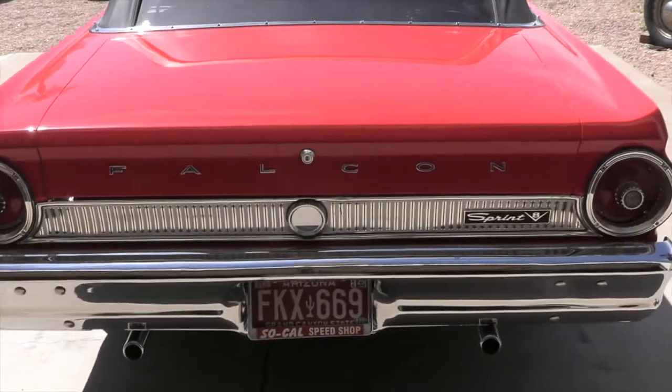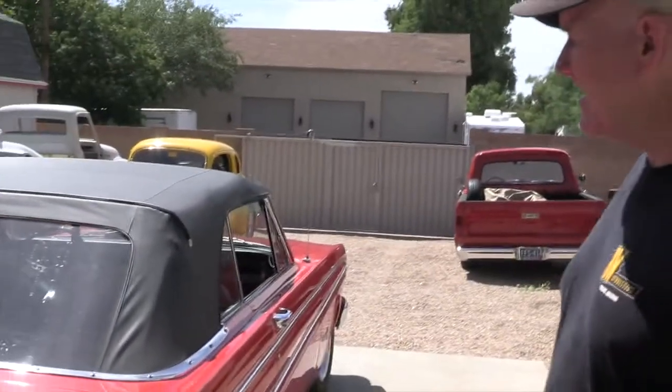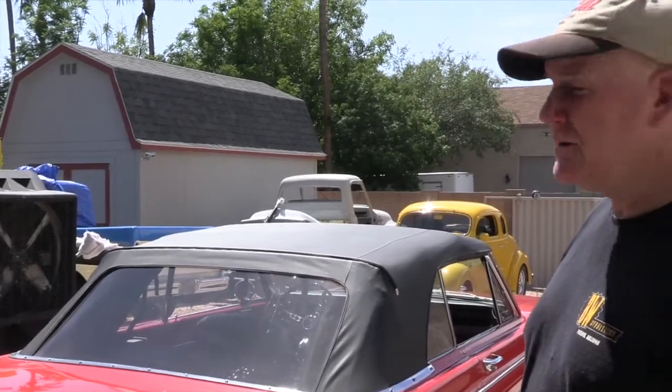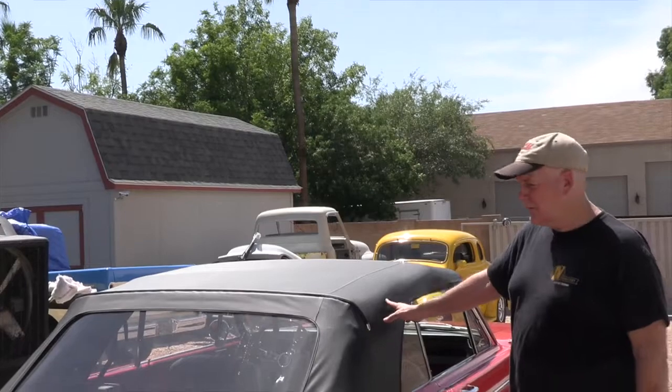Over here, when I got the car, the top had been up when it got upside down. So at that point in time, when I first turned 16, these cars weren't of any great value. So I found one in a wrecking yard and got all the top bows and everything from it.